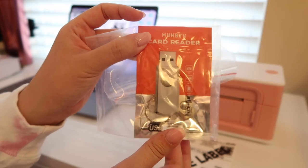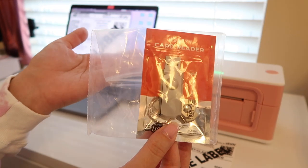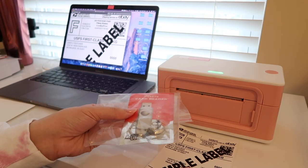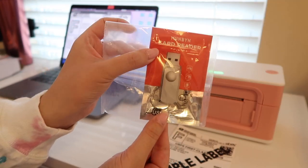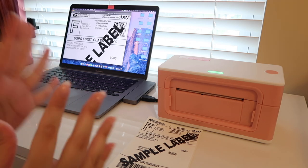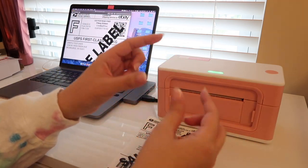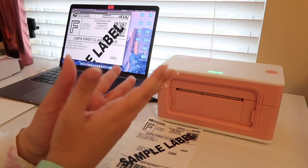Also, if you were curious what this USB card reader is, it's just to install the driver. I didn't end up needing to use it because you can just go to their website and download the driver that way. So at the moment I do not need to use this. So yes, I'm so excited to use this. Oh my god, thank you so much to my friend Kate for mentioning this product to me. I'm also planning to get smaller labels so that I can print out smaller address labels. I think that'll be really, really convenient too.